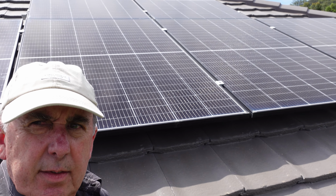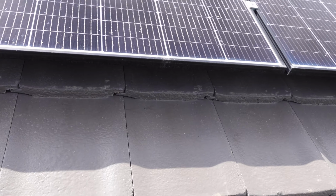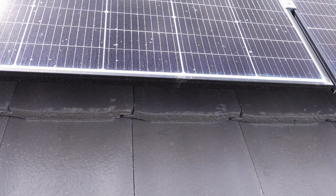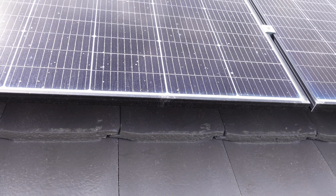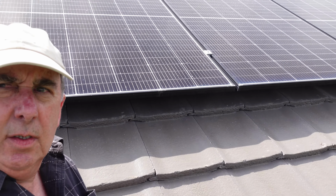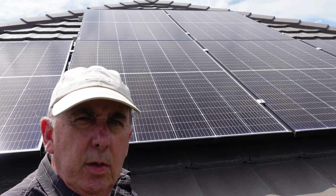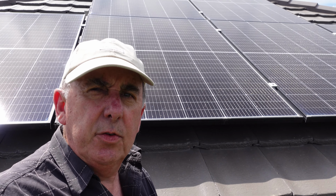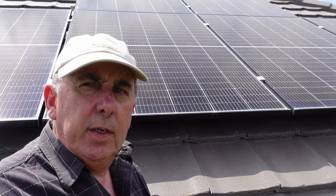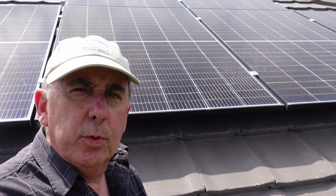One thing I like about these panels is that they're what they call frameless. Now that's a bit of a misnomer because they do actually have a frame, but the frame is black anodized aluminium rather than silver, and so it makes the panels a lot less conspicuous when you look up at the roof from the road. A lot of people don't like panels on their roof because they think they're a bit of an eyesore. But if you get these frameless ones, they're really not too noticeable and they blend in rather well with the roof.